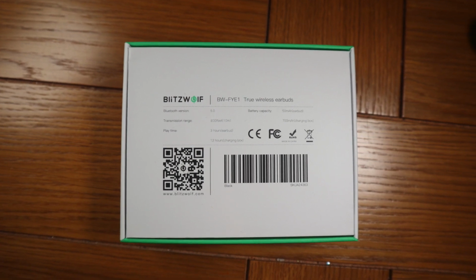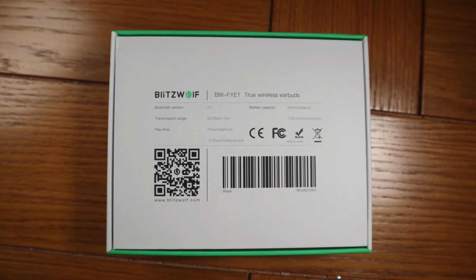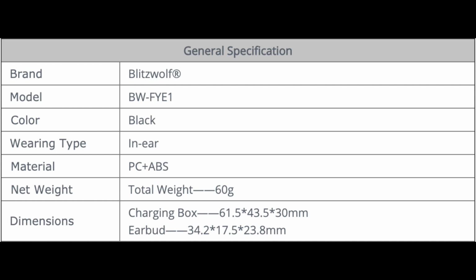So this is the back of the box, not much to mention here other than a QR code, which I believe takes you to the Blitzwolf website. These retail for £31.40. I got these from banggood.com. They sent it to me, and they're also available in dollars and any other currency around the world. Just got to convert it from that. Weight-wise, it comes in at 60 grams, which is pretty light.